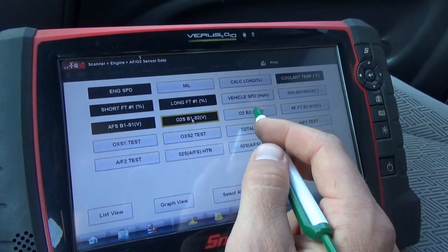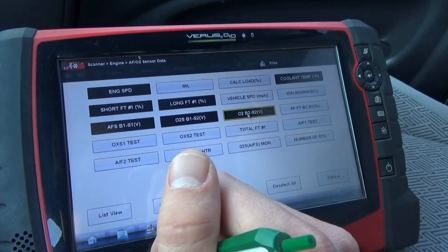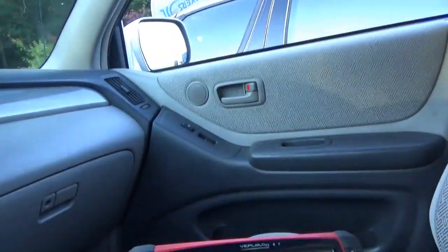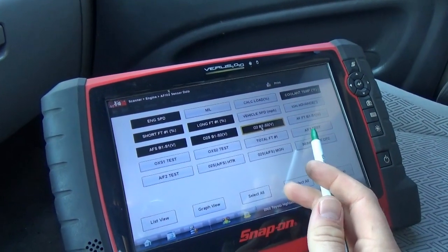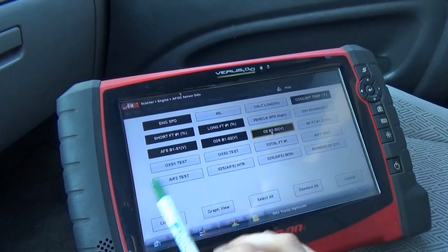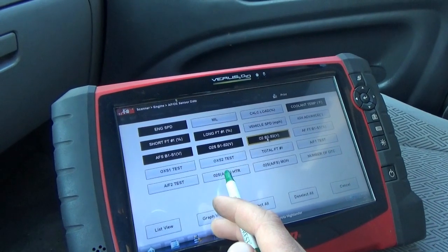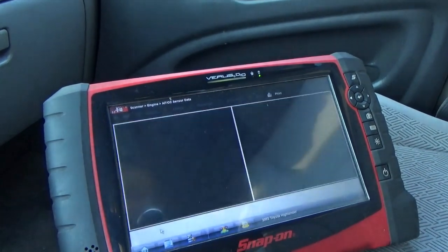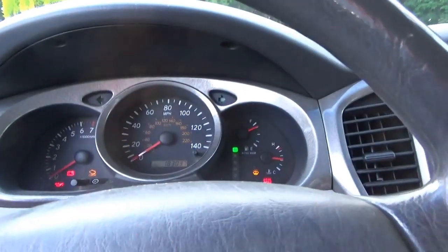Now bank 2 sensor 2, what the heck is that? This is a 4-cylinder. It's not a V6. How does it have two banks? I don't know. Let's just look at the data. Oxygen sensor 1, oxygen sensor 2, air fuel 1. So it might have two cats, like California emissions or something. You got a heater for the air fuel sensor. Anyways, list view. See how it runs.